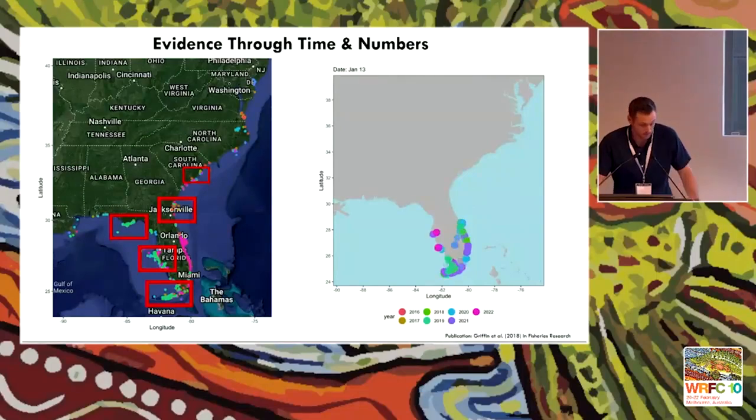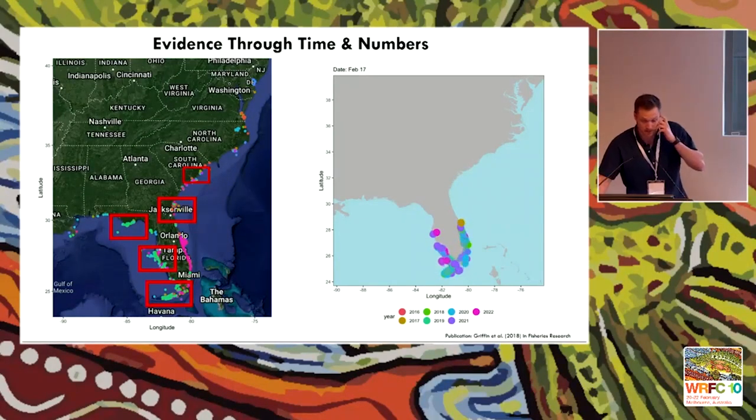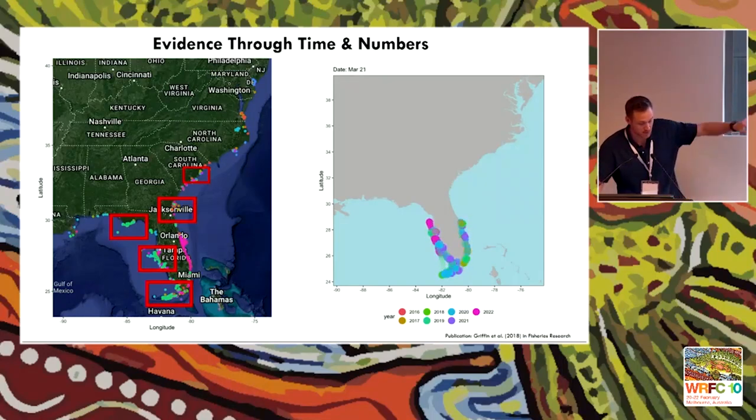So we took a bit of a crazy approach here. We thought we'd track this fish thousands of kilometers potentially. We wanted to understand the connectivity, so we tagged in these red boxes here. So we want to understand the connectivity across the Gulf of Mexico and then also the southeast U.S.